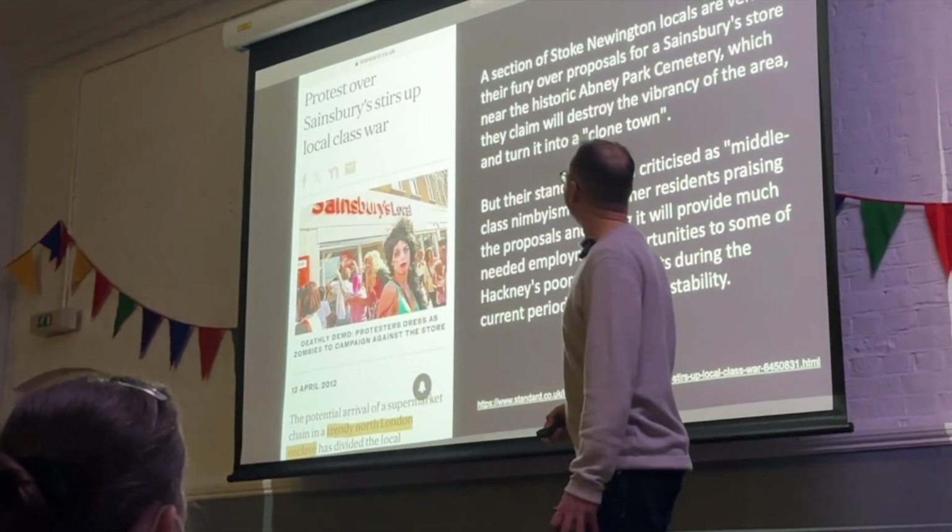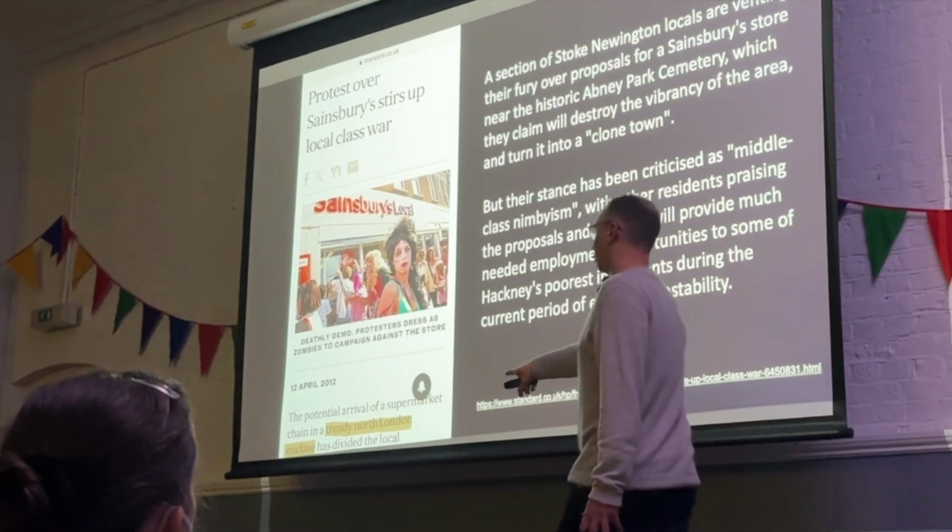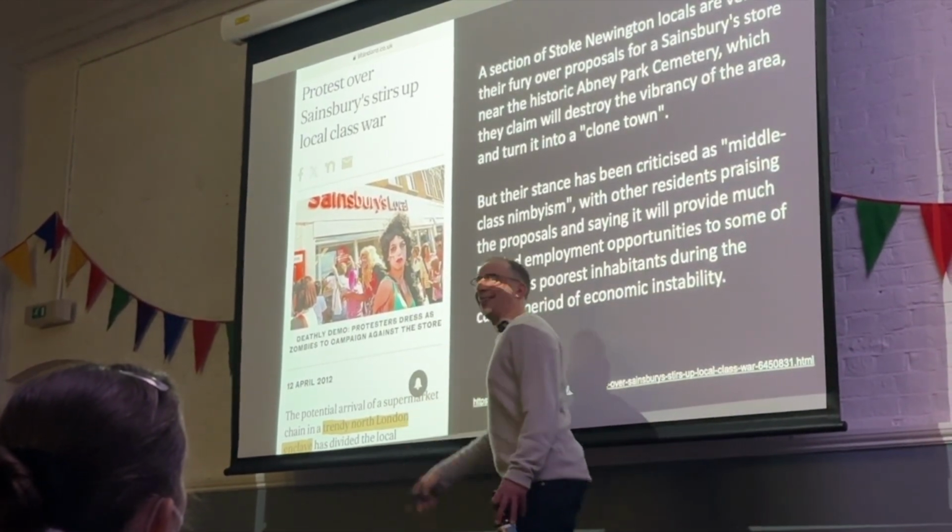Buy your tickets. A couple of us, so I mean, I've learned from Amir, you just start poking around, you find a thing and another thing. This is my favourite bit, a trendy North London enclave. Here you are, look at you all.